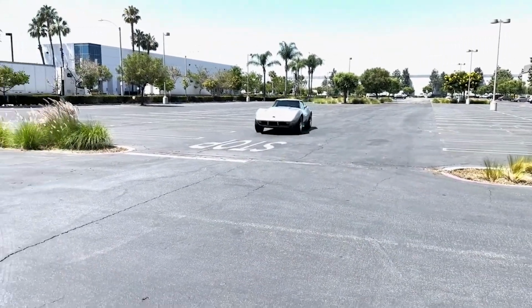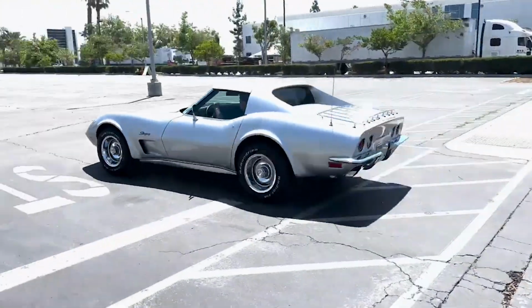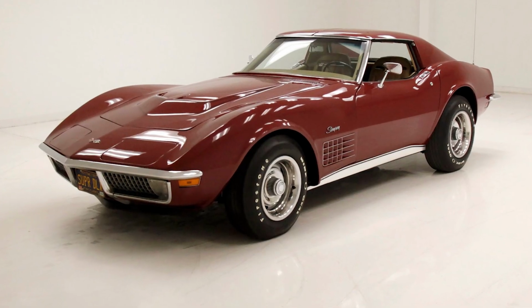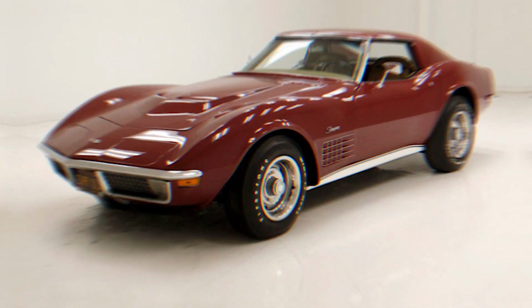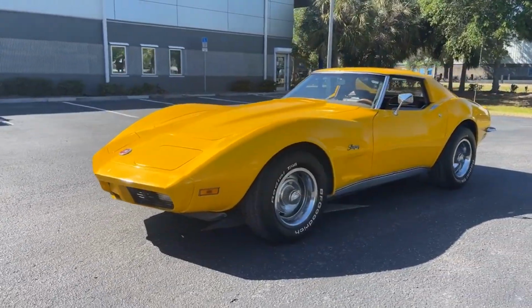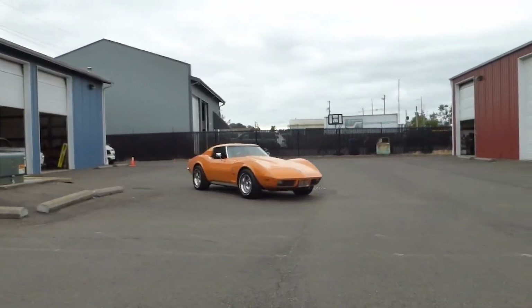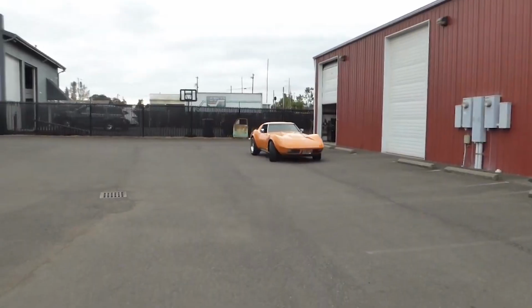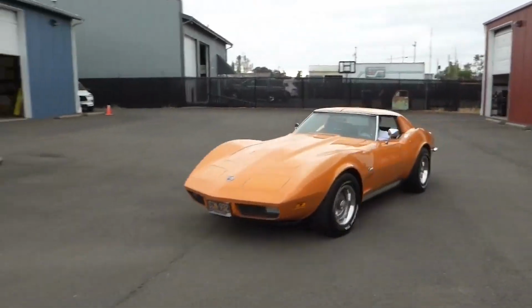The team retained the sleek, swooping lines of the C3 generation, contributing to its aerodynamic profile. Additionally, the car had a low, pointed front end to reduce air resistance, a tapered rear to minimize turbulence, and a removable T-top roof for reduced weight. Zora and the team ensured the car's handling was top-notch. It featured a fully independent suspension system, front and rear stabilizer bars, power steering, and 4-wheel disc brakes for improved stopping power.